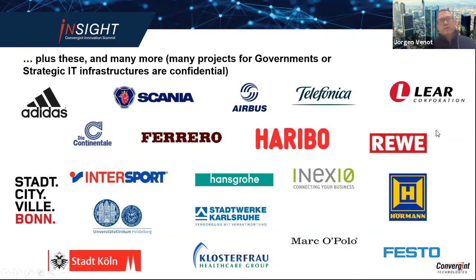Rewe in Germany, it's one of the top 2 retailers, 60 billion euro turnover. We did their central data center, and we did edge decentralized containerized solution for their 50 logistic centers across the country. So it shows also the level of trust we have from those big corporations when we talk about their IT infrastructure. We also do a lot of public projects for big cities like here, Bonn, Heidelberg. Heidelberg is, we call it, a university hospital. It's a huge campus, and we did the data center there as well.